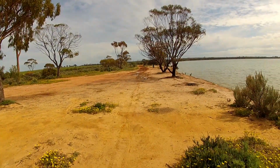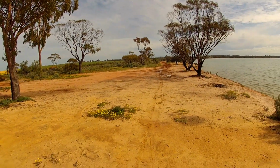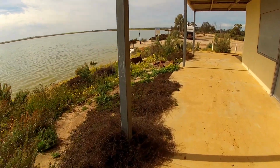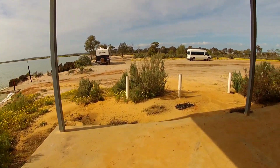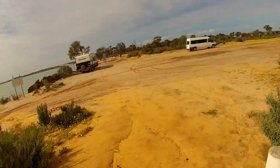Bit of inclement weather. And so this is around the other side of the toilets. The road runs around and up that way. Looks a wee bit muddy at the moment, but we have had a lot of rain. And as I say, the road runs up that way. So this looks like one to put on the bucket list, coming back this way. So I'll go and get the drone out and we'll get a bit of drone footage with it as well.